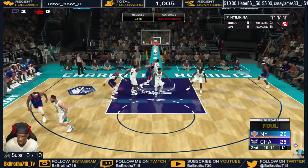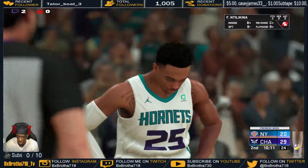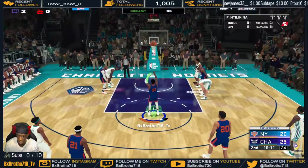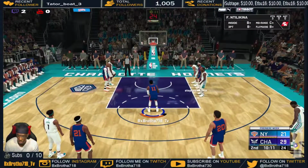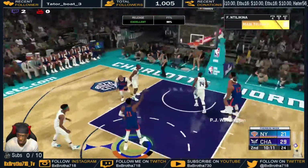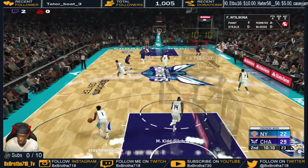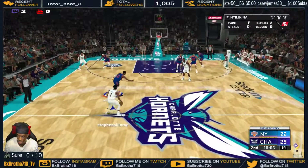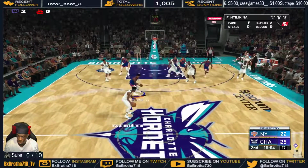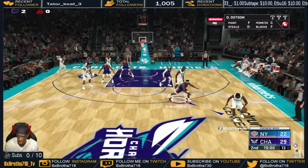Here's Ntilikina. Well, Frank Ntilikina still trying to find his niche, right? You've seen him spend some time at the point guard. You've seen him on the wing. This guy has got to find the position that maximizes his impact. And so he makes both from the line. Frank Ntilikina brings outstanding size to the position. It's about playing with confidence and playing under control on the offensive end.